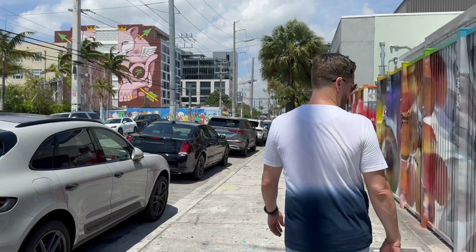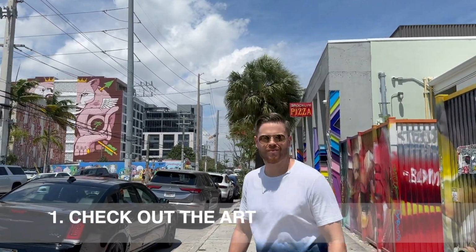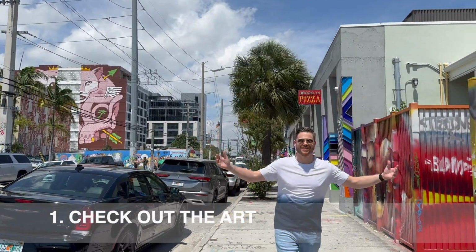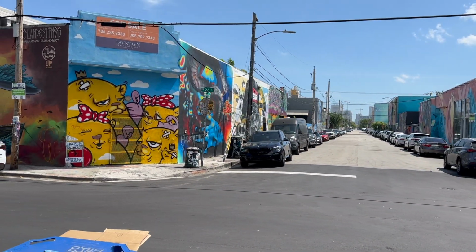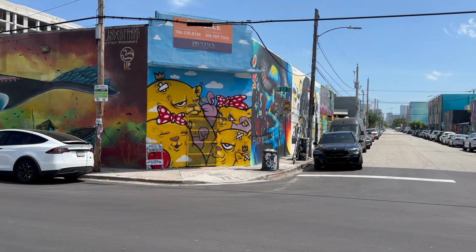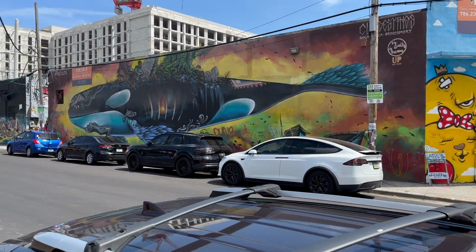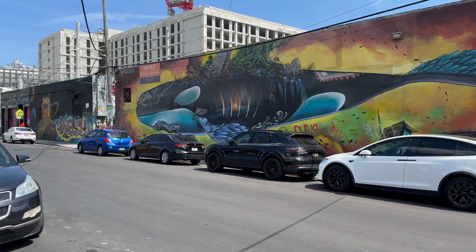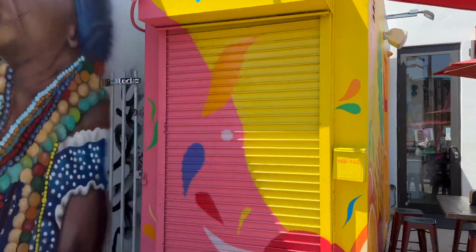Let's get started. Number 1, ride a bike or walk through the streets and see the art in art galleries. This might sound like an obvious one because it's the Wynwood Art District, but honestly, it is so fun and just super magical to walk or ride through the streets and see all the masterpieces on the walls. You will definitely have a good time doing this. You'll see tons of people taking selfies, and you can definitely get in on that action as well.